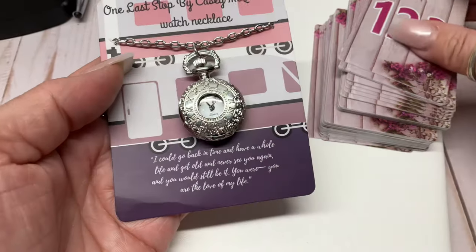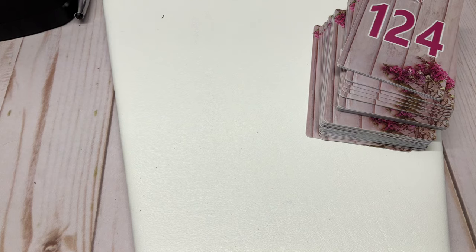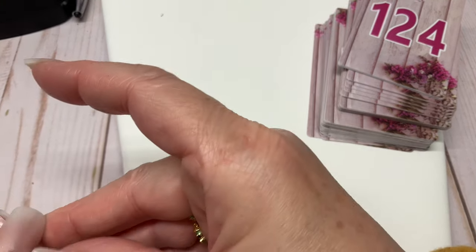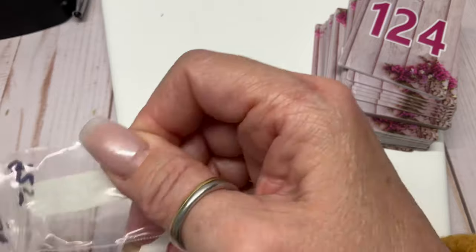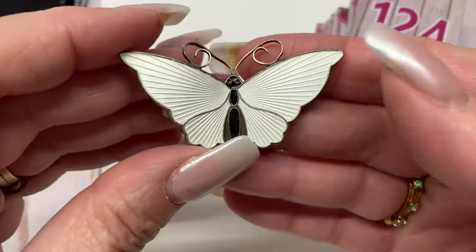Aww. All right, you guys, that's going to be $2 because I don't know if it works. So take your chances. It probably does. They almost always do. I think I've probably put batteries in, I don't even know, 25 watches maybe? And everyone has worked except one, just FYI.